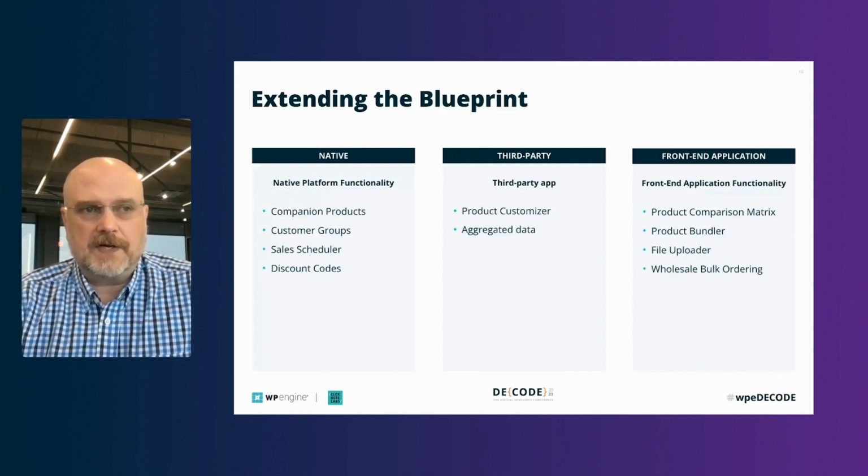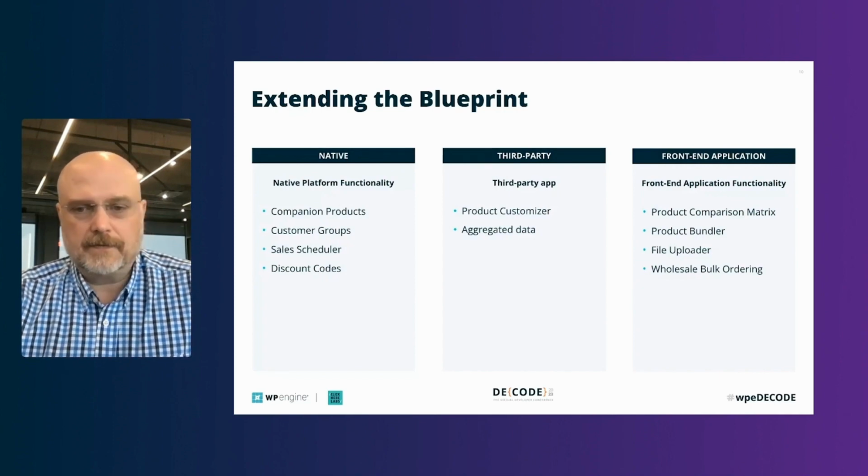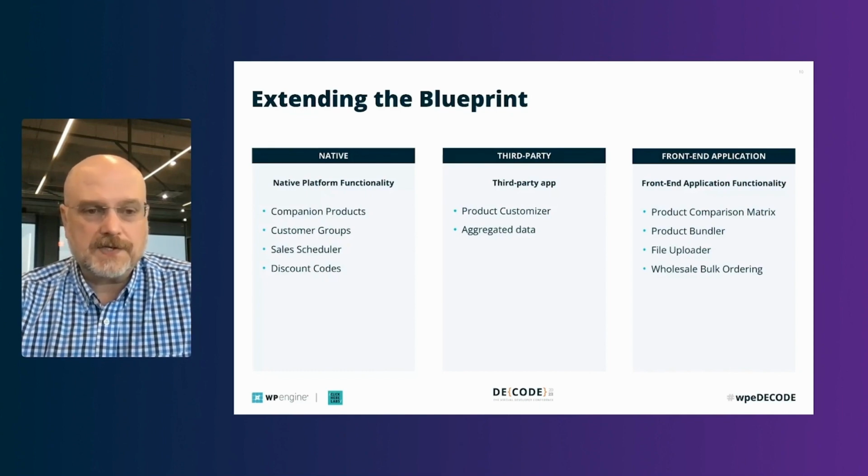And then there are things that, for example, are available in BigCommerce native, but for some reason the API doesn't do the functionality. And so File Uploader is an example of something that we had to basically create within the front end using different functionality in the back end. So these are all things that you build to extend that blueprint, and some of these are going to be included in the extended blueprint or the premium blueprint that I think Bryan's going to talk about here pretty soon.